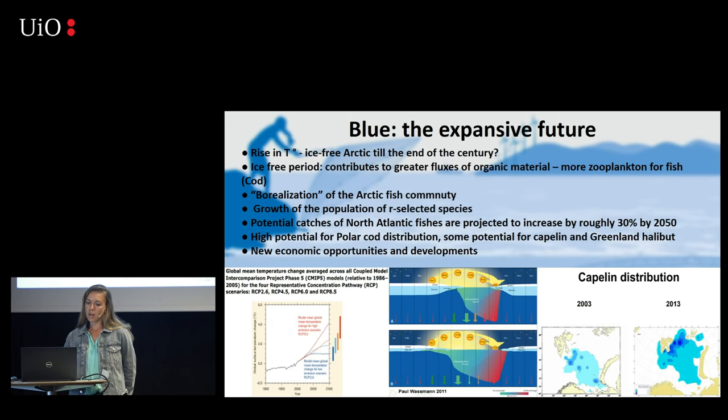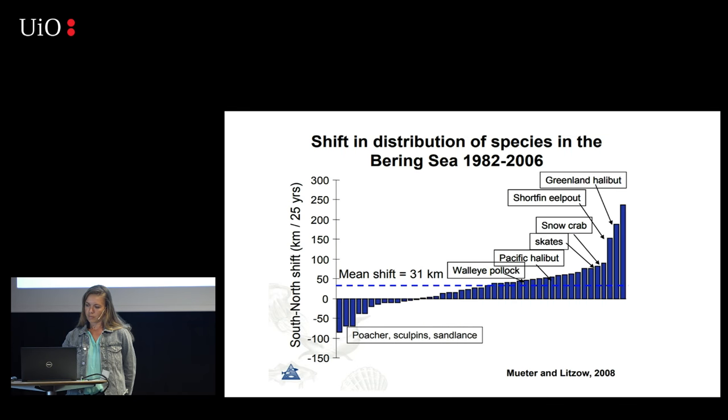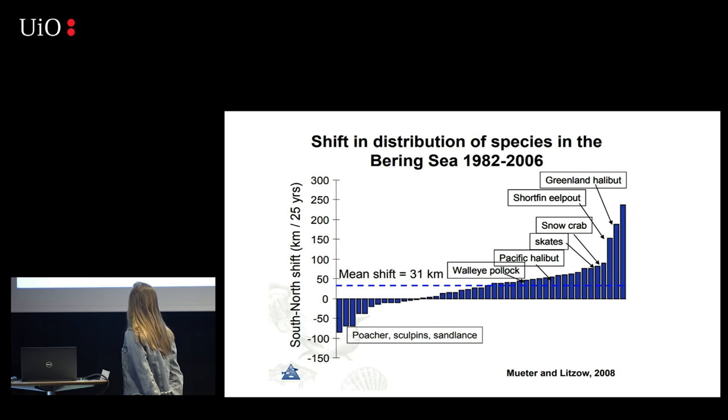There is a potential rise in the catches in the North Atlantic fishes, roughly to 30% by 2050. So as we can see in this chart here, there has been a mean shift of 31 kilometers in the last 25 years in the direction of south-north towards the Arctic. And the most common species that have done this shift are the ones that are written on the table.